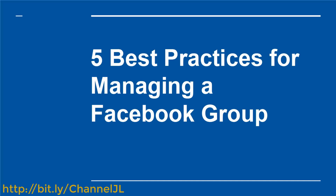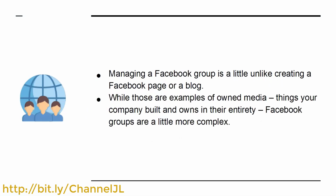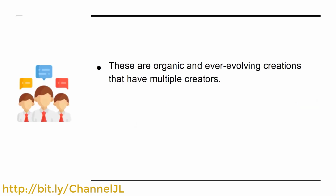5 best practices for managing a Facebook group. Managing a Facebook group is a little unlike creating a Facebook page or a blog. While those are examples of owned media, things your company built and owns in their entirety, Facebook groups are a little more complex. These are organic and ever-evolving creations that have multiple creators.